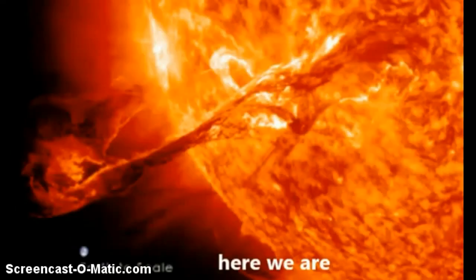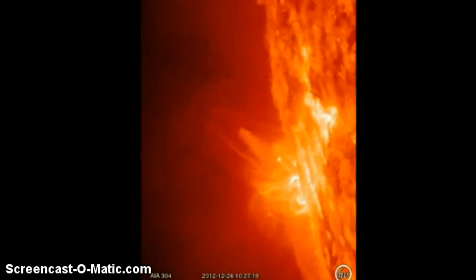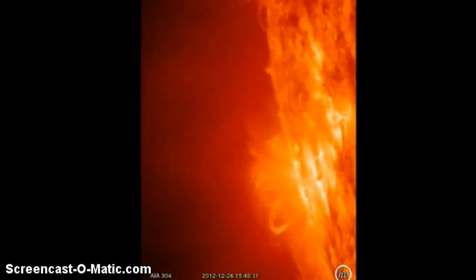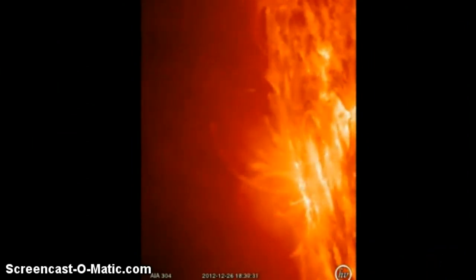Heads up, heads up. Powerful filament eruption with CME solar flare. And this is from Elias Fragakis, his channel. Check this out. This is from today. Wow, and you can see the time at the bottom with the date. Wow. Alrighty then.